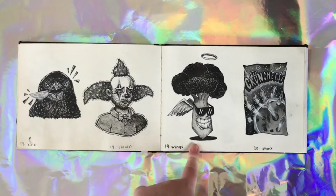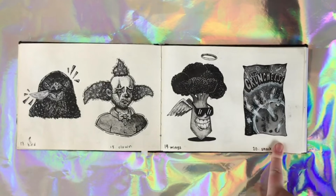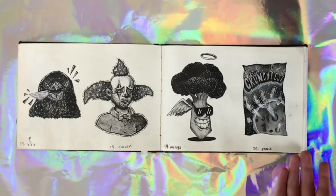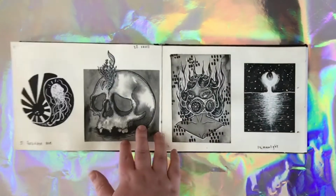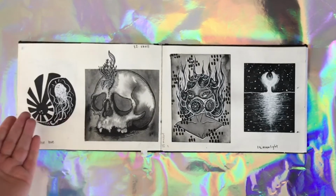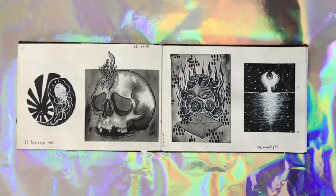This was for Wings, and it was actually my partner's idea, so I can't be blamed entirely for that one. This was for Snack. They used to be my favourite snack, and then they changed the recipe, and now they're disgusting, so this was kind of like an in loving memory piece. This was for Forbidden Love, and it's basically just a jellyfish who really likes sunbathing, but because he's like 98% water, he will likely evaporate, so he can't really do it much.